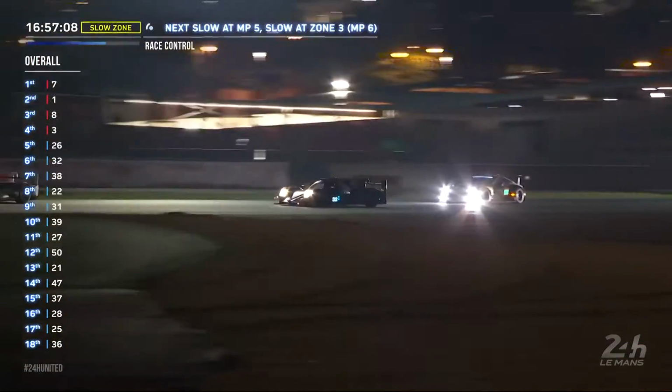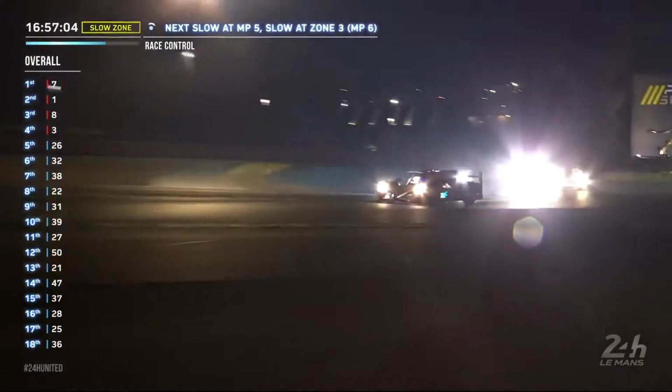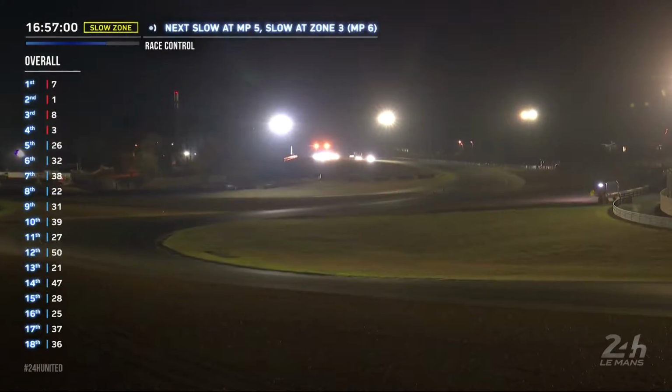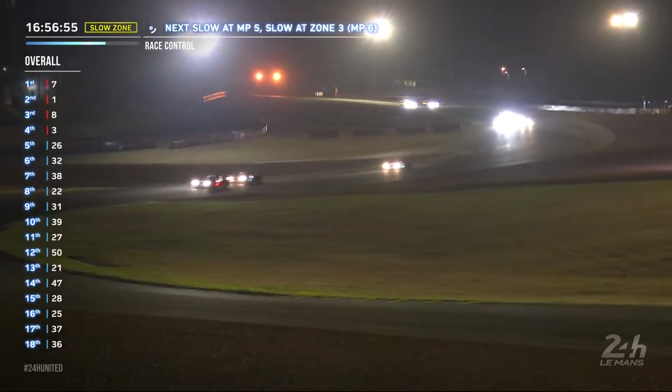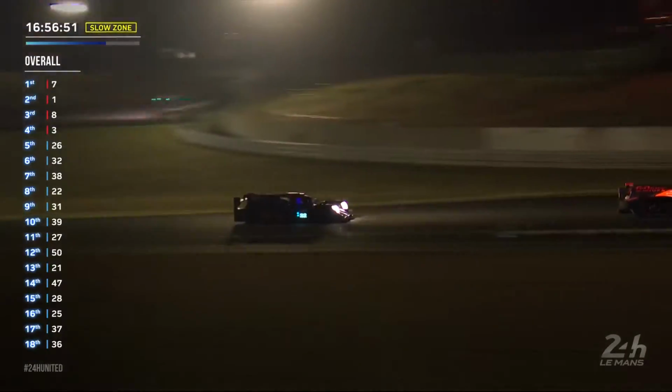Slow zone at Marshal's posts 5 to 6. That's from the Esses to Tertre Rouge. Oh, and somebody goes off at the chicane as well. That was a Porsche. Yellow flag's out. Yellow flag's not out. Green flag's out. That was a very late change. They're heading down towards the slow zone.